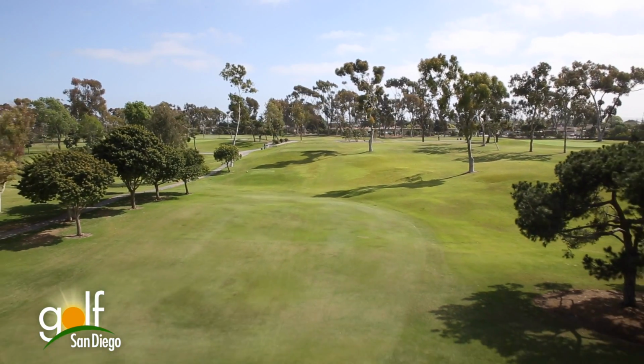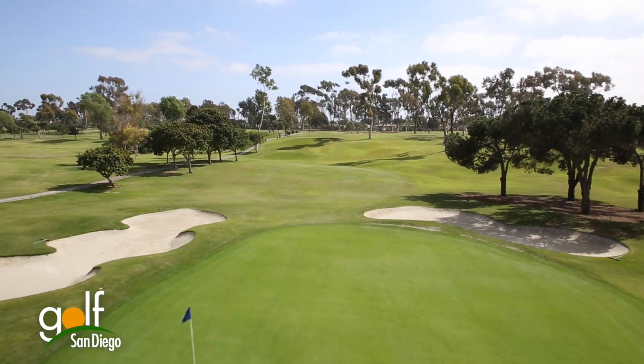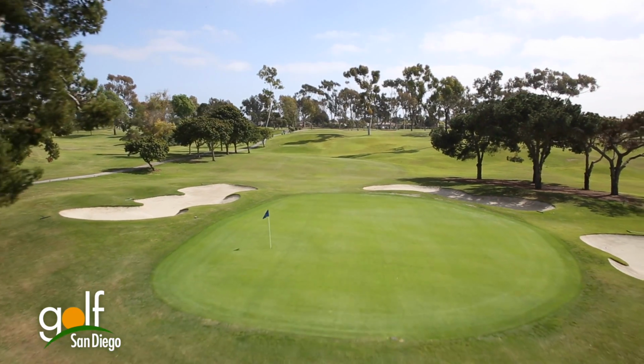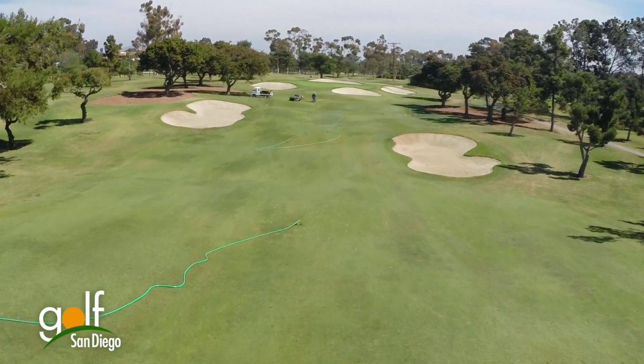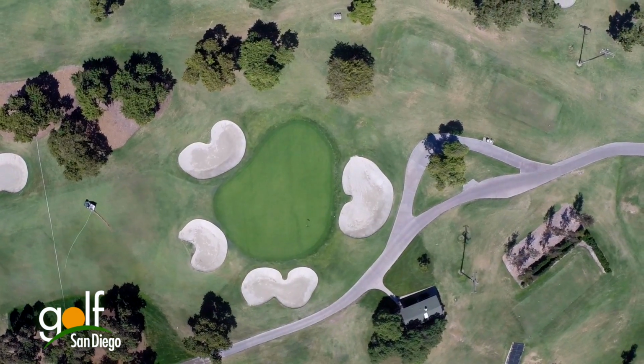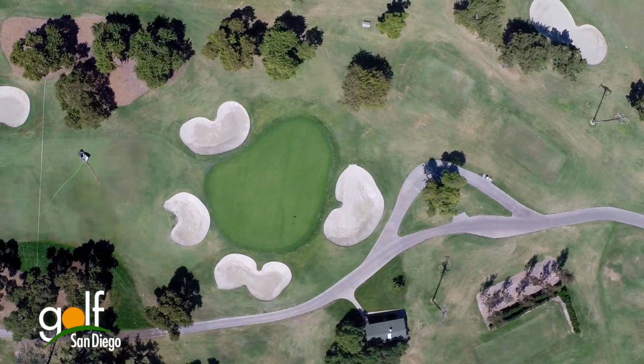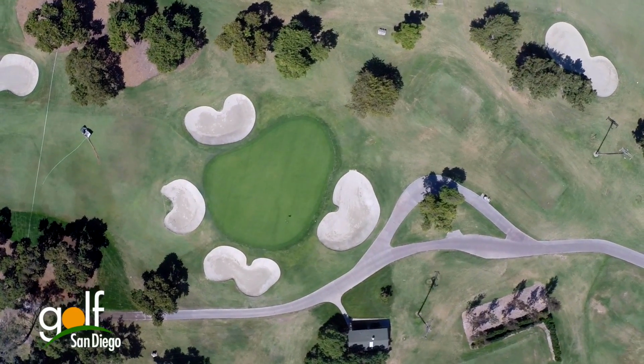And while John relishes the notion that the course has no single signature hole, just 18 great ones, he's not without his favorite. I would say number 7, short little par 4, 380 yards, 2 little bunkers down on the sides of the fairway, and you're hitting a 3-wood down there, 240 yards, leaving yourself a wedge in there. Simple little shot up to a little green that's very forgiving and pretty big. And you can make double there in a second.